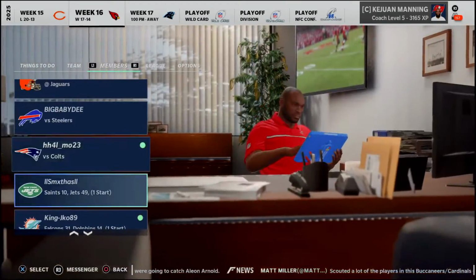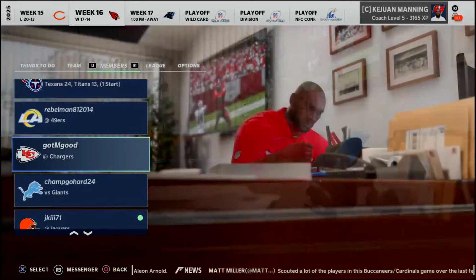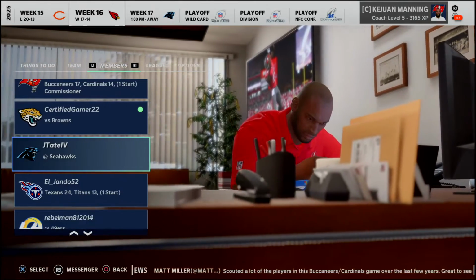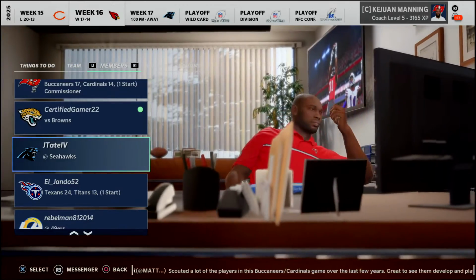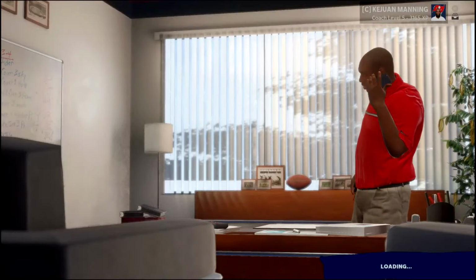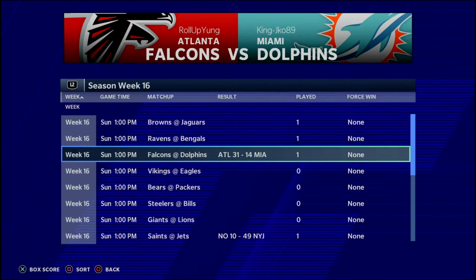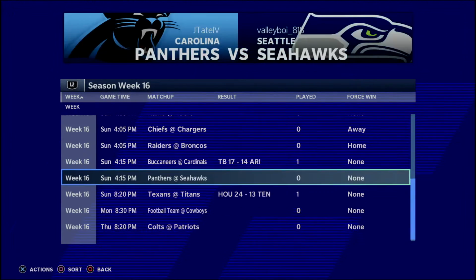I think Browns is about to play. I think Colts. Packers and Bears are gonna play in a little bit too. It looks like Browns and Jags is on. Might be a lot of games being played actually. But if nobody says anything, like I'm gonna put it out there, if nobody says we got schedule issues or something, then I'ma just do what we gotta do.